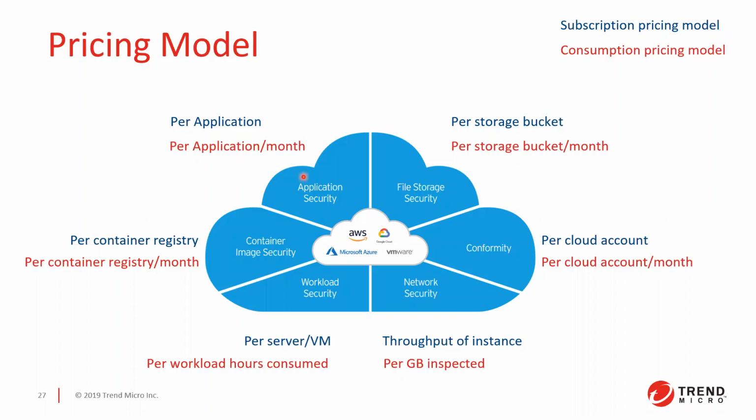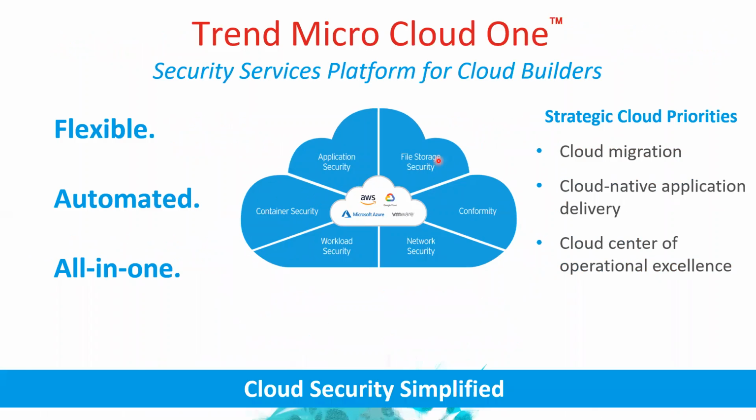Application security is simply per application. File storage security will be per storage bucket. Per storage bucket scanned, you will have to buy licenses for file storage security. Conformity is per cloud account. So if you have AWS and Azure, you'll buy two Cloud Conformity licenses. And of course, network security will normally be by throughput. Available is a subscription pricing model as well as a consumption pricing model if you prefer a pay-as-you-go model. Trend Micro Cloud One: flexible, automated, and an all-in-one console to deliver you the best security ever in the cloud.